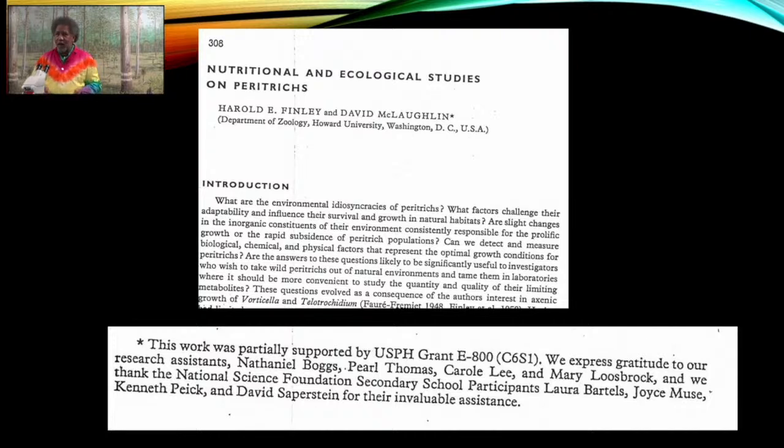So, as you see here, the title of the paper was Nutritional and Ecological Studies of Paratrix. That's the type of ciliates. That's a strange word, right? But these scientific terms have real meaning because that word ties to the fact that Vorticella are special in certain ways. You see that his research paper lists his address as Howard University, along with another researcher there at Howard University.